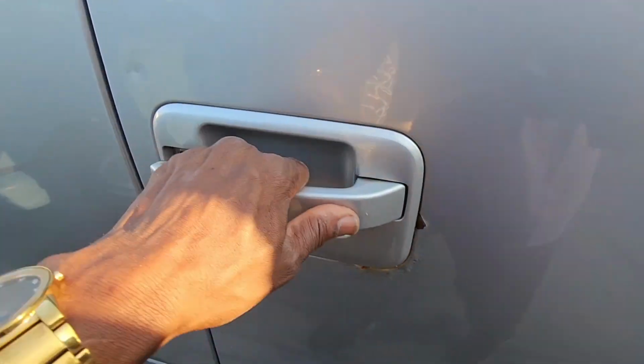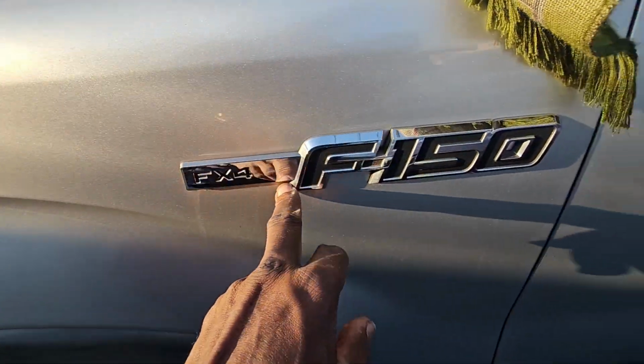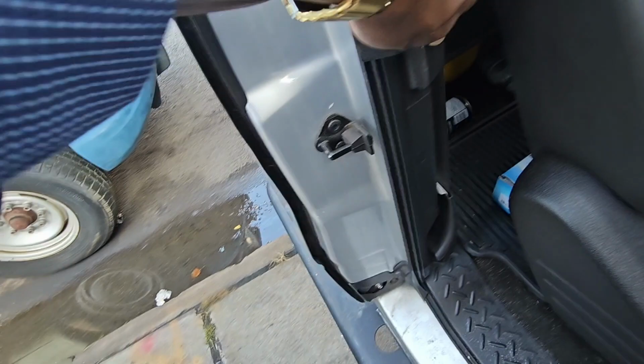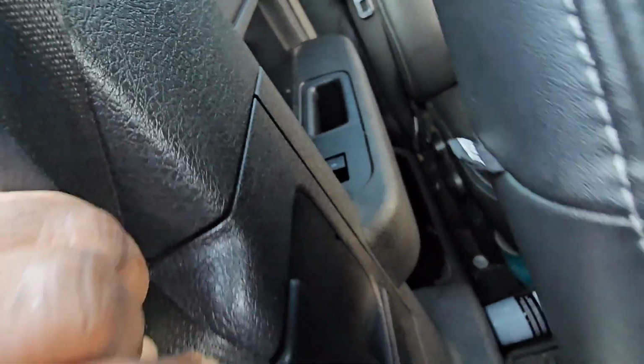If I open this one, okay, it's locked. As I told you, this is an FX4 F-150. So let me unlock the door. Then I'm gonna show you what happens when I open this one. Usually this door opens here, and I will open this here. What happened now? Maybe I did not open it two times. It's not opening. Maybe something happened to it. Okay. If it doesn't open, I don't have a problem.